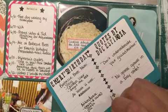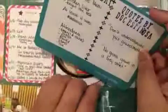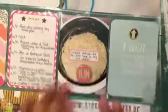And that is pretty much it for this layout, and not my best. But I hope you guys enjoyed this process video nonetheless.